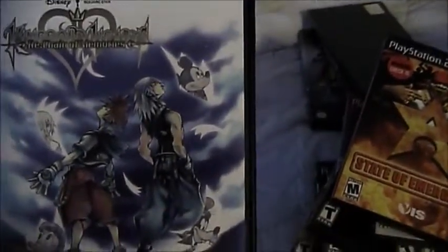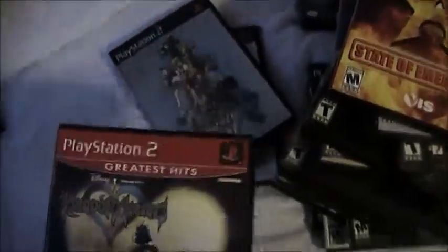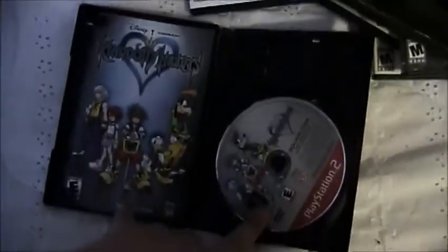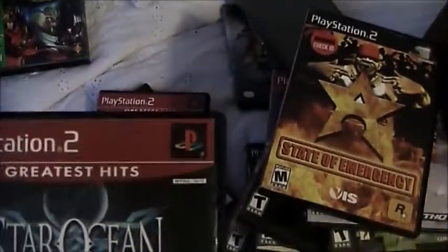Kingdom Hearts 2. Or no, sorry, this is Kingdom Hearts Chain of Memories. Black Label, complete. Kingdom Hearts 2, Black Label, also complete. And Kingdom Hearts, the original, unfortunately Greatest Hits, but it's complete. Star Ocean, Till the End of Time. Heard it's a great game. I've never played it. I plan on giving it a shot. It's complete.